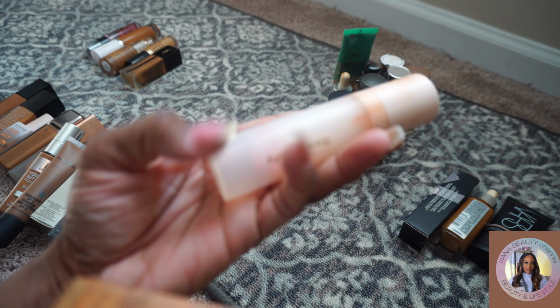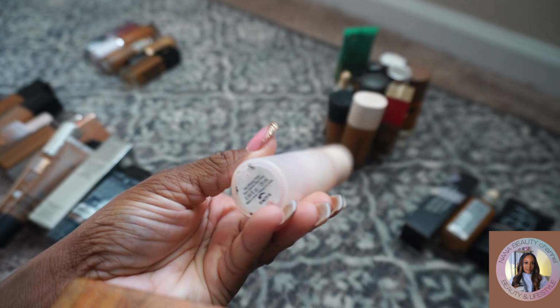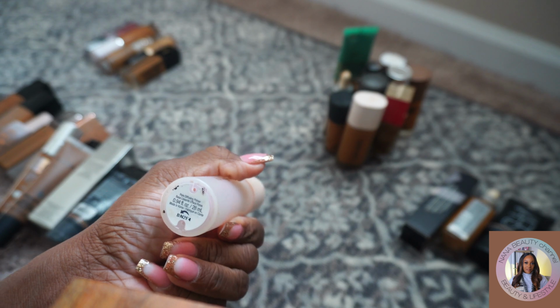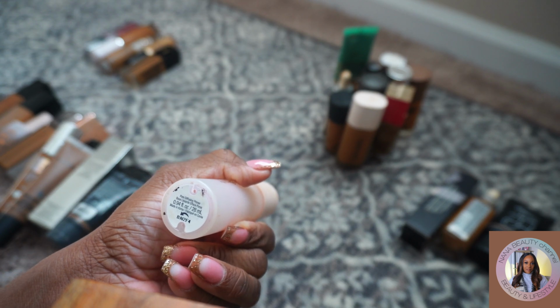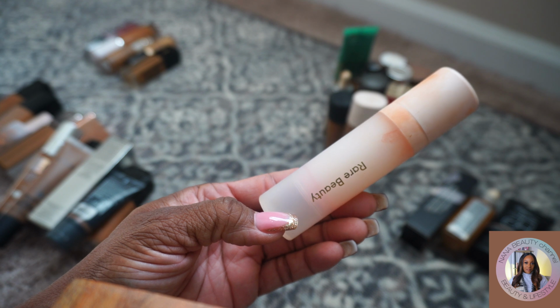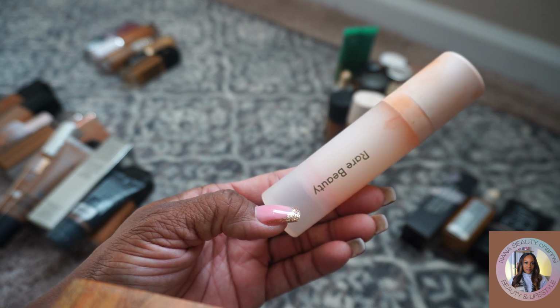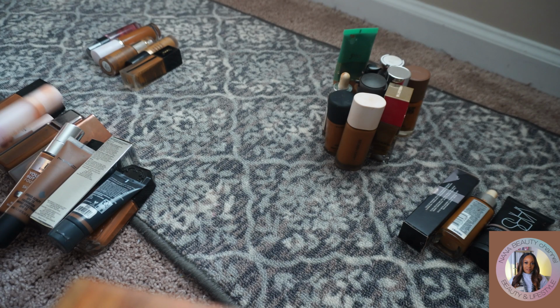This is my Rare Beauty Pore Diffusing Primer. Love this stuff. This is comparable to me to my YSL that I love, that I no longer have. I'm all out of. So this is comparable to that. So I love this primer.